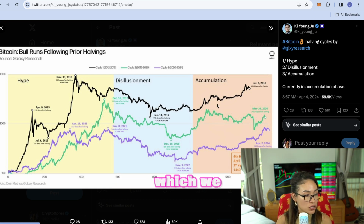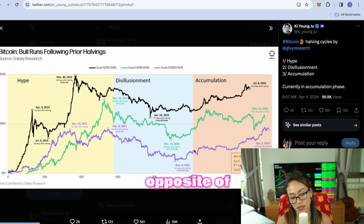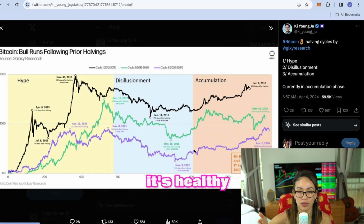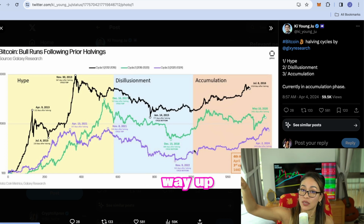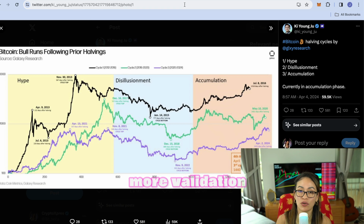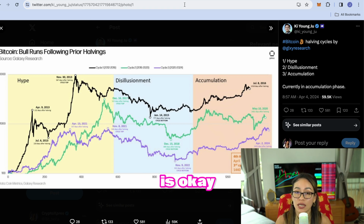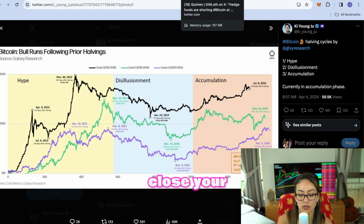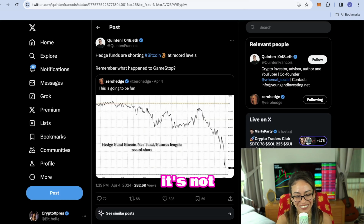Accumulation phase, which we are in now, is the opposite of the previous phase. It's a lot of squiggly, so it's not dramatic. It's healthy, but it's on the way up. And that's where we are now. We are the purple line. And that's where we are. So overall, once again, more validation to you that everything is okay. Don't worry, don't panic. Don't sell your Bitcoin. Hold on to it. Just forget about it. You own it. That's it. Close your short positions. It's not financial advice.